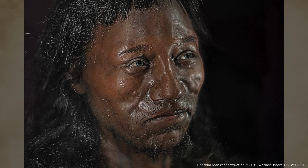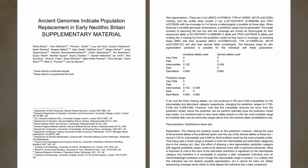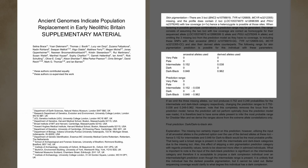It also shows him with blue eyes, though note that the actual prediction was blue or green. This reconstruction has been subjected to some debate. One of the scientists involved in the reconstruction said that this is just his predicted skin color and that there's no way of knowing for sure that it's accurate. And if we take a look at the supplementary materials from the study, Ancient Genomes Indicate Population Replacement in Early Neolithic Britain, where Cheddar Man's phenotype was predicted, we see that there was a chance, based on an incomplete profile, that he had very dark skin or intermediate colored skin.